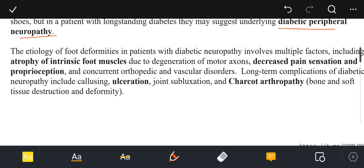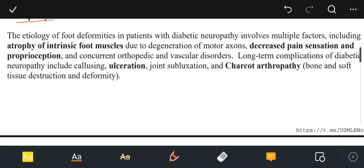The etiology of the foot deformities in the patient with diabetic neuropathy involves multiple factors including atrophy of intrinsic foot muscles due to degeneration of the motor axons, decreased pain sensation and proprioception, and concurrent orthopedic and vascular disorders. Long-term complications of diabetic neuropathy include callousing, ulceration, joint subluxation, and Charcot arthropathy. Bone and soft tissue destruction and deformity can also be seen.